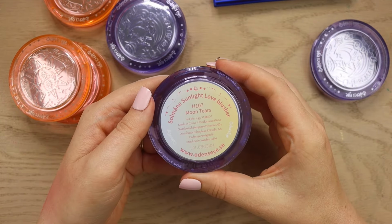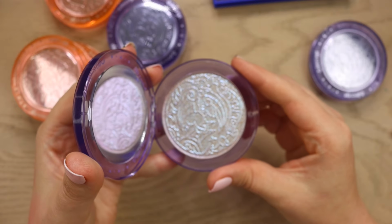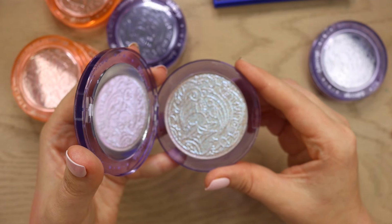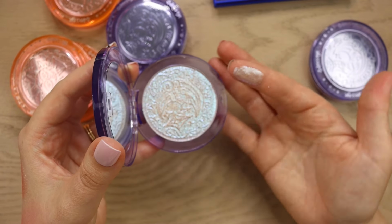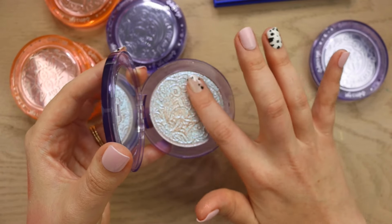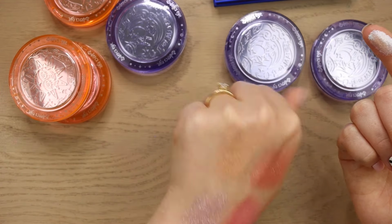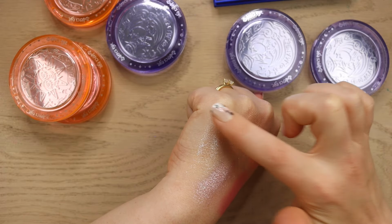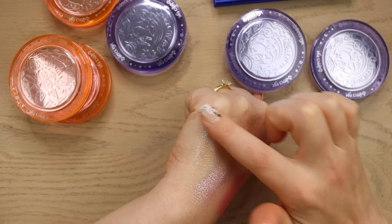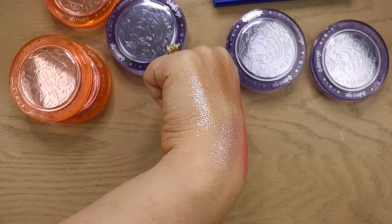And then next we have the shade Moon Tears, which is such a cute name. It's got more of like a blue base and a purple shift to it. This one looks super sparkly. And this one feels a little bit more of like a thinner texture. The other two felt more like extremely wet and creamy to the touch. Yeah, this one is a little bit drier. Drier, more sparkly, but that is still super, super pretty.